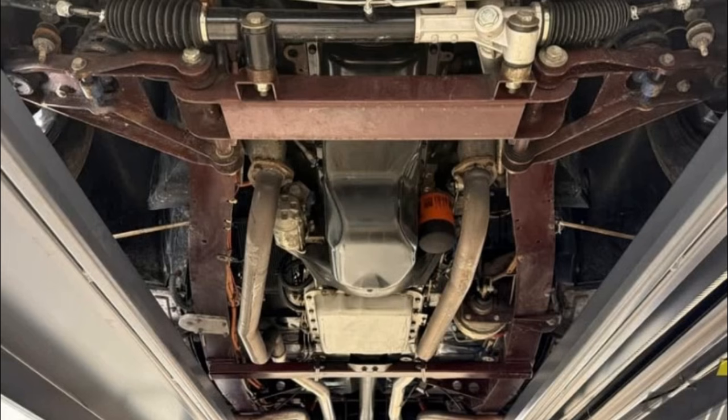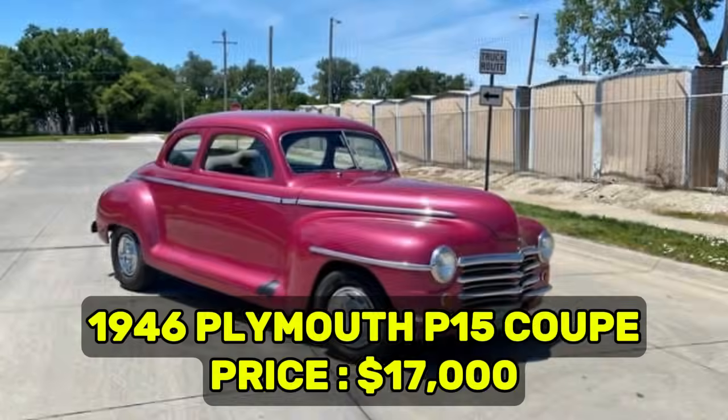It is a fully modernized street rod that blends vintage Chevrolet design with contemporary performance, comfort, and technology. With its 454 big block power, overdrive transmission, upgraded suspension, and fully modern interior systems, it stands as a showcase example of how pre-war American automobiles can be reimagined for today's driving experience while still honoring their original styling heritage. Number 12.